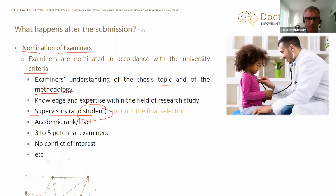So understanding the topic as well as having knowledge and expertise within the field of research is really important. Usually you can think about the academic rank as well. If I can or should suggest, in case you are going to be involved in this process, go rather with people like myself, with gray hair, more experience, understanding more things, being a little bit broader. Don't try to get somebody who is rather young and maybe not experienced in the examination process. Discuss that with your supervisors and then find a good solution.